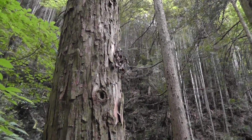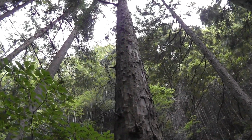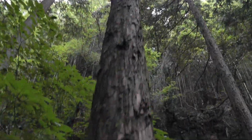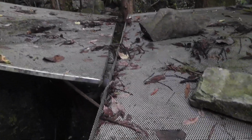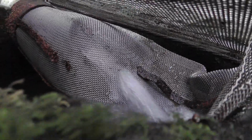Wasps. Two of them. Not Uzumibachi. Something else, going up to a cedar tree. Water here is feeding down from a waterfall above. You see the water flowing inside. It's clean, appropriate.